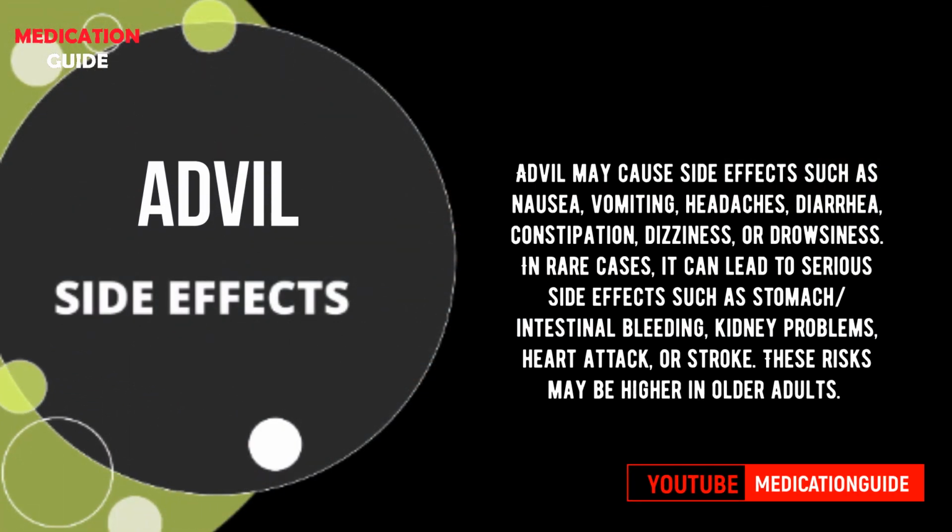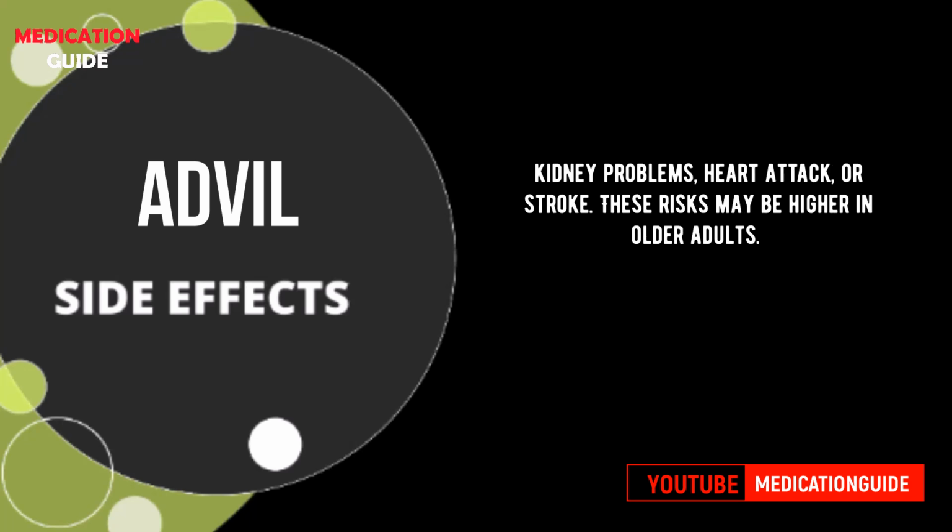Side effects. ADVİL may cause side effects such as nausea, vomiting, headaches, diarrhea, constipation, dizziness, or drowsiness. In rare cases, it can lead to serious side effects such as stomach intestinal bleeding, kidney problems, heart attack, or stroke. These risks may be higher in older adults.